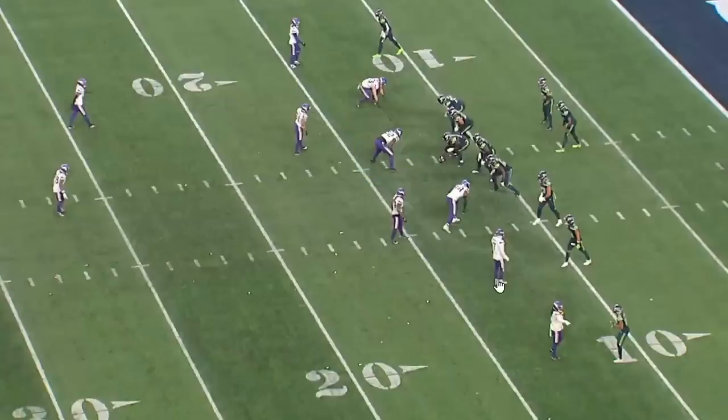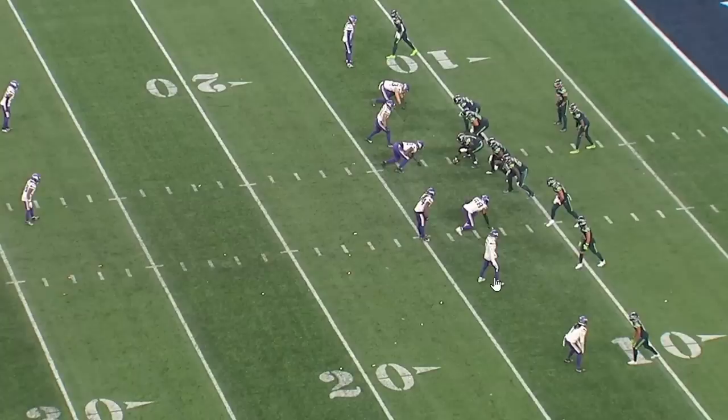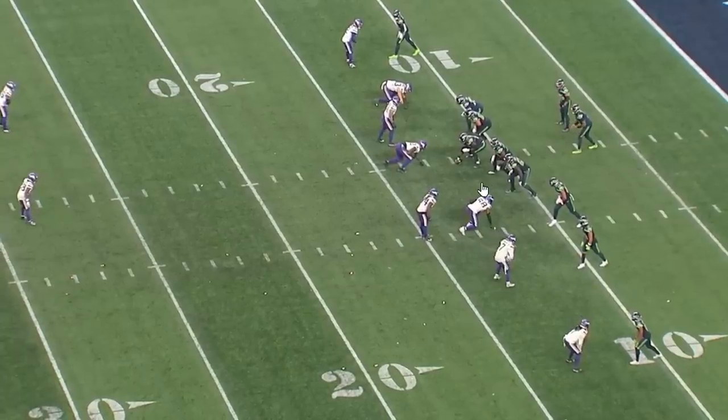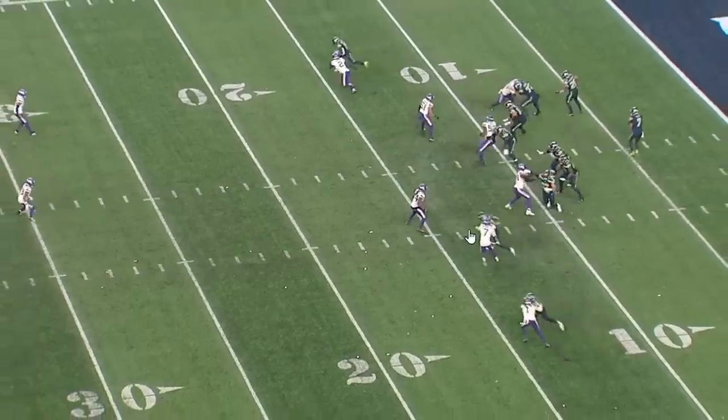We talked about earlier, when you can generate pressure, you can create one of 5 different scenarios: a bad throw, a bad decision, a fumble, a sack, or a pick, right? On this play, we're going to generate a little bit of pressure. Watch how he puts all of his power on that right foot, and he's going to spin back outside of the shoulder of the center. Boom, right?